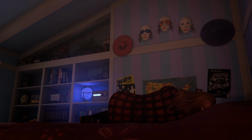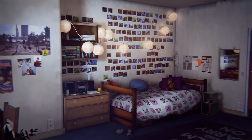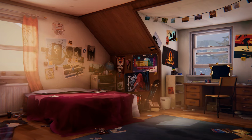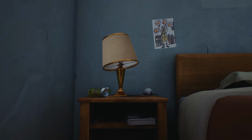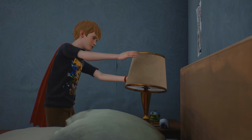I've mentioned in the past that bedrooms in Life is Strange provide a great insight into the character who inhabits them. They just ooze their personality in a number of great ways. But Charles's room is different. I think rather than exhibiting his personality, instead it reflects the kind of problems he's experiencing in life now. He's torn and broken, and he needs a bit of care.